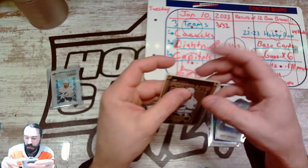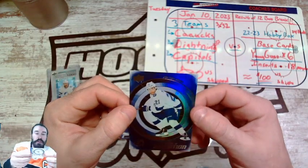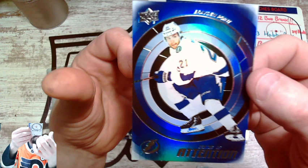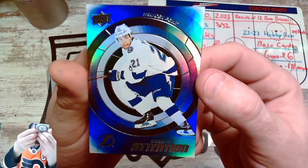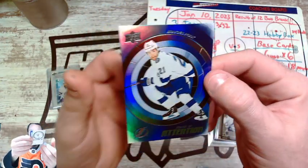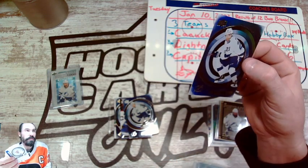So what's that put us at? 4. Here's probably the 5th. Oh, we got 2 of this one. I thought we might have pulled 2 of the same one. I have expanding foam on my thumb. I tried scrubbing that off all morning. I could not get it off, so apologize. Center of attention. Brayden Point. So we did pick up 2 of these.